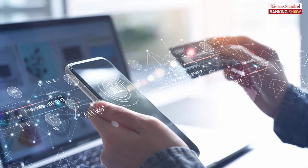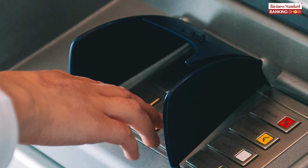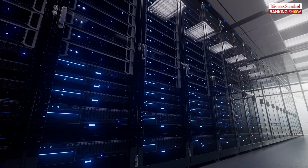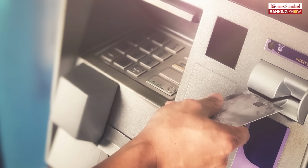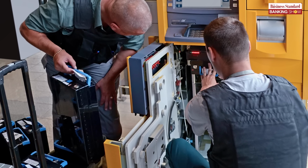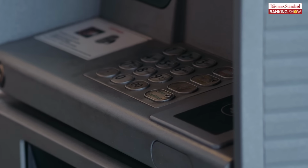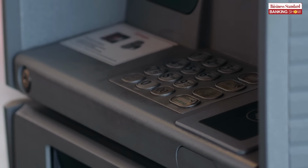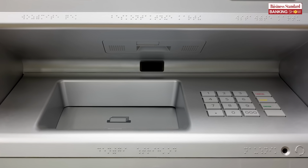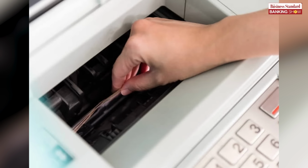The flip side, though, is that both the digital and ATM channels are not cheap. In the case of digital, you have to account for investments in technology. For ATMs, it is lease rentals and power charges plus cash loading costs. That said, of the installed base of 250,000 ATMs, nearly 20% are currency recycling machines or CRMs. These not only dispense cash but also allow you to deposit cash.